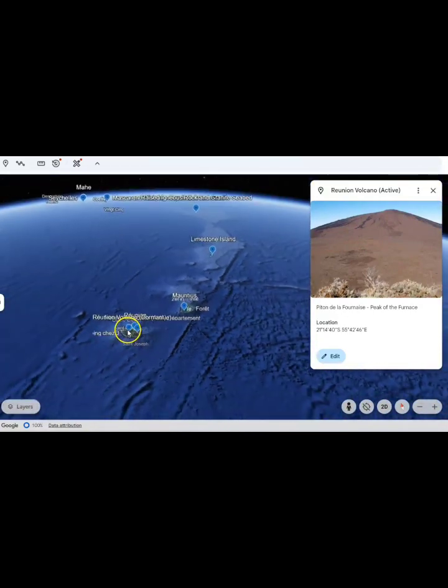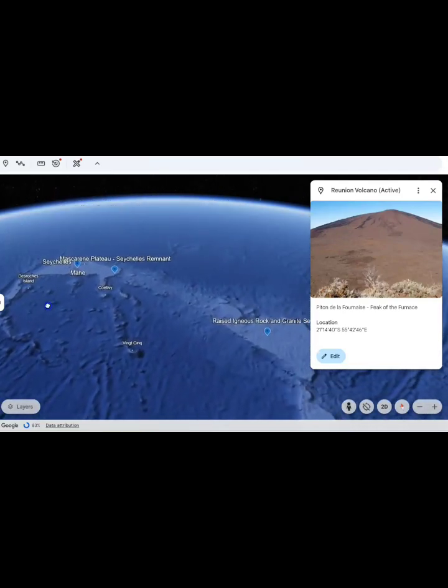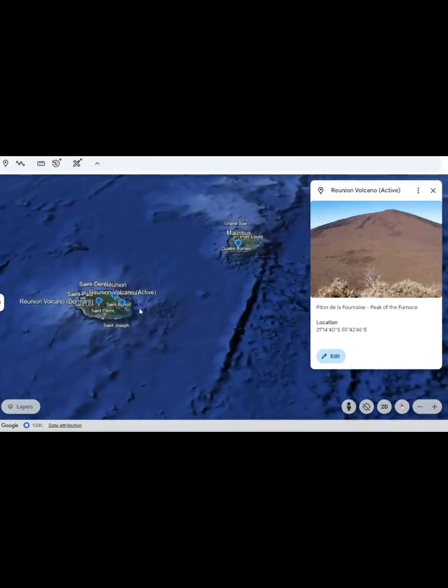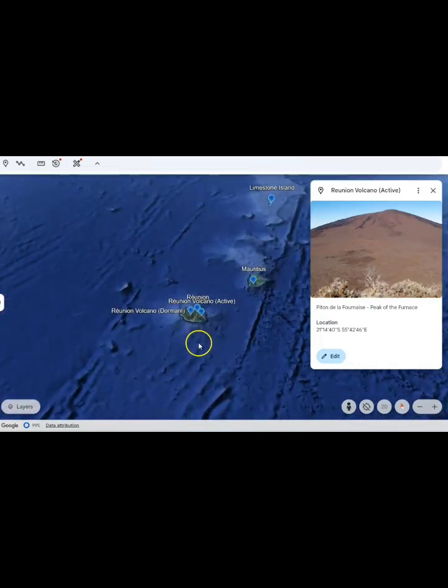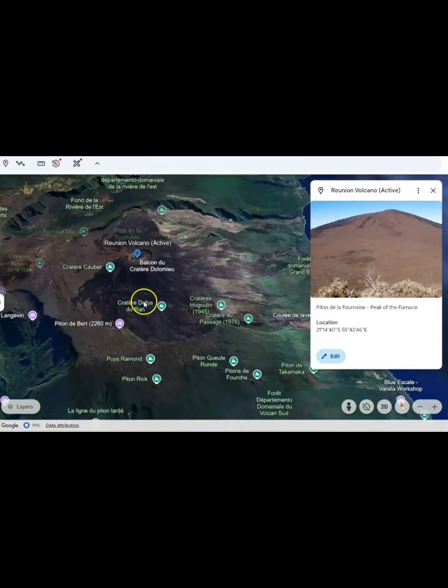So when you zoom out at the entire Mascarene Plateau, it becomes very obvious how the processes of volcanism that got us here are still continuing and how they might continue in the future. So what's going on here is that underneath the island of Réunion, underneath this volcano, is something called the Réunion hotspot.